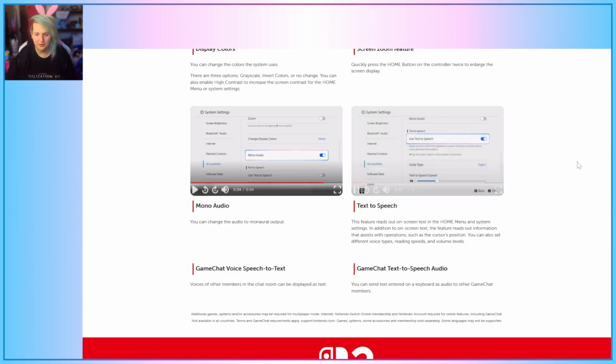Do we have audio? Text to speech. Use text to speech. On. Toggle button. Vertical list. 9 of 11. Reads out text content that appears on screen. Pressing one of the control sticks will restart the readout. Not all screens support screen reader functionality.